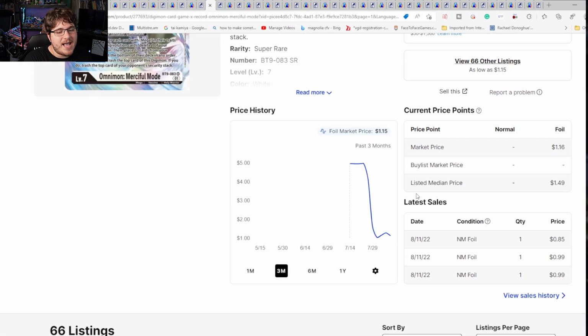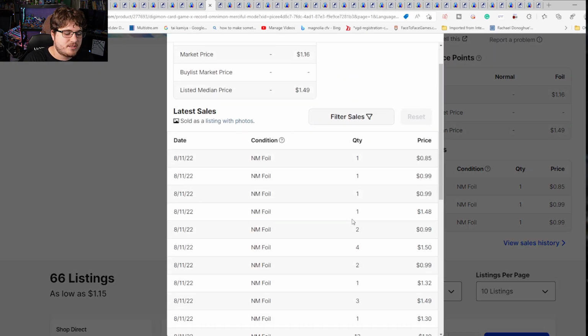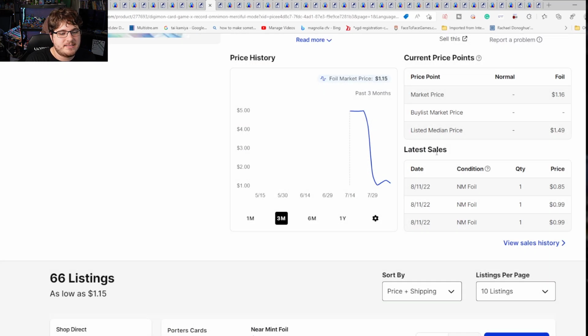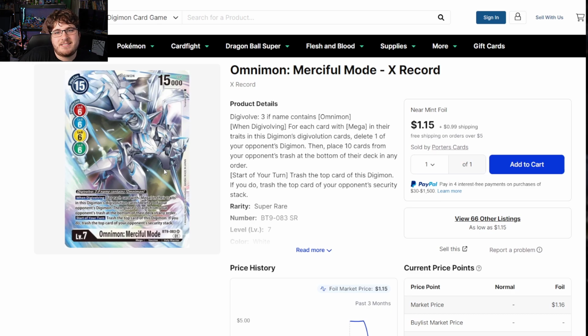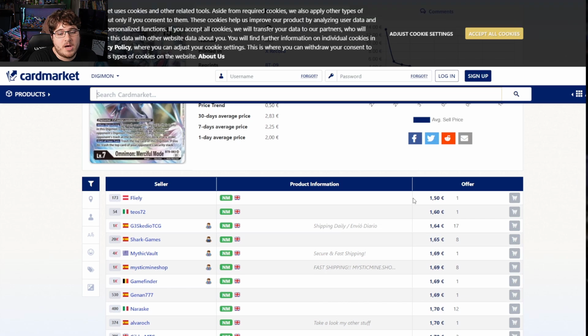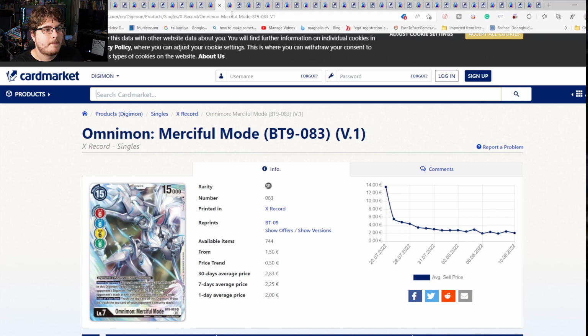Omnimon Merciful Mode has been seeing a small bump in buys right now. For some reason, somebody's been investing in the low ends. Somebody bought 32 copies at $1.50. I don't think this is a meme investment, but maybe people are banking on it to be a little pricier. Who knows? It's a risky buy. Just make sure you have your playset. But outside of that, I don't see making money off of this card. $1.50, so basically $1.50 in euros.